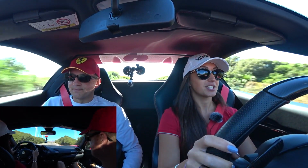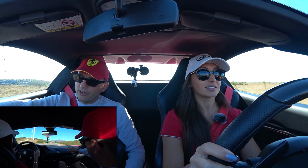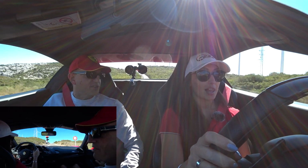This is beautiful. And these are wind turbines. The wind turbines. This is a lovely road, heading up all the way. If you actually follow it all the way up to Galicia, it's really nice. This is very, very, very nice. I do love these carbon seats as well. They're super comfy, aren't they?